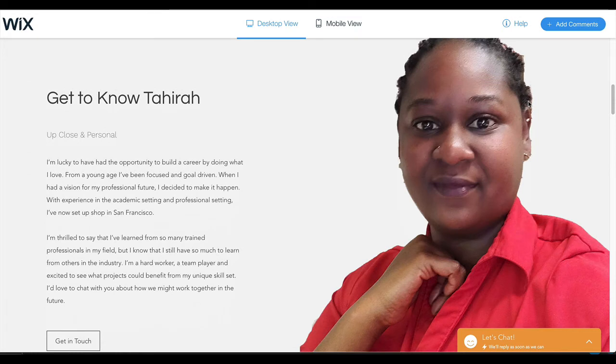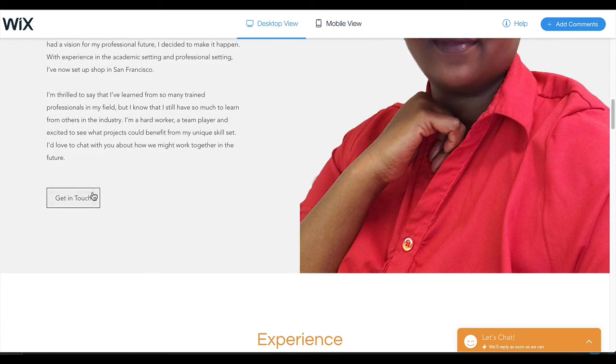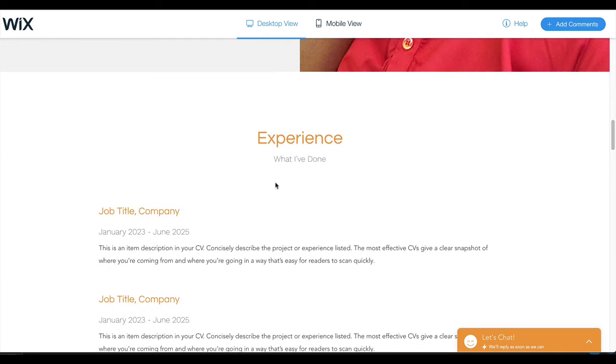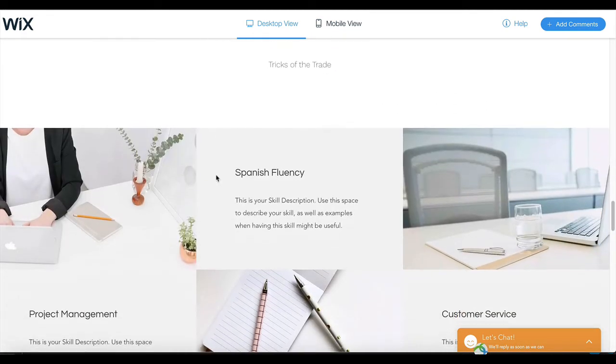Nice. This is getting lost a little bit. That might need to be a little heavier. This is going to have to link to something or be removed. A little heavier. Yeah, this font's very faint. So the contrast needs to come up.